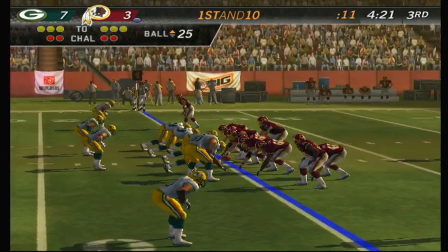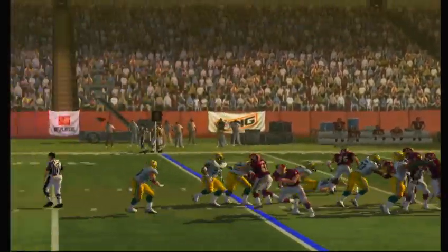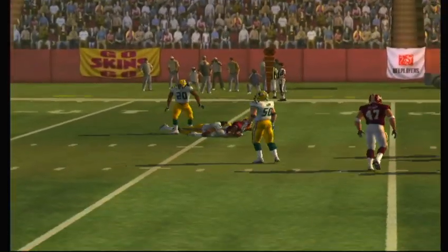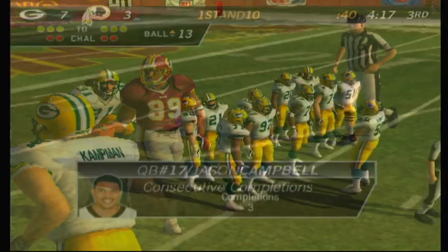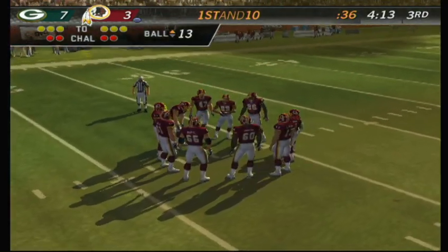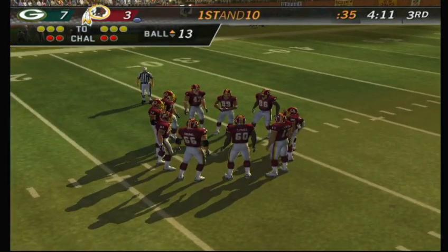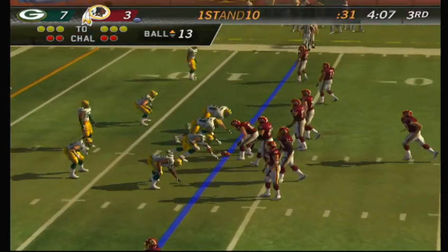Green Bay goes with a four-man front. Stepping up, throws it right on target to the wide receiver. He's proven he's a consistent target. Yeah, especially in situations where they're looking to get first down yardage. Ball on the 13-yard line.